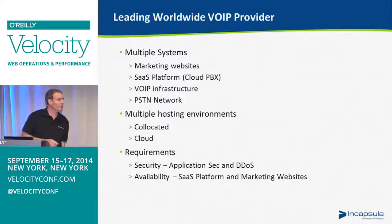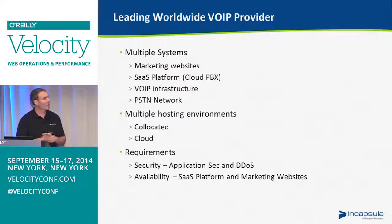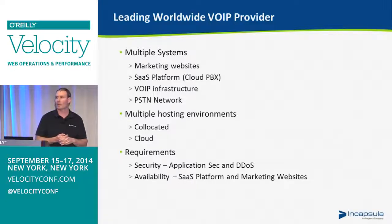Here again, most of their requirements were around application security and DDoS, so they need to make sure that the VoIP is up and running. Telephony is a critical infrastructure for their customers. It can't go down. But they also have availability concerns. So they have multiple data centers, and they can use this type of service to fail over from data center to data center in case bad stuff happens.